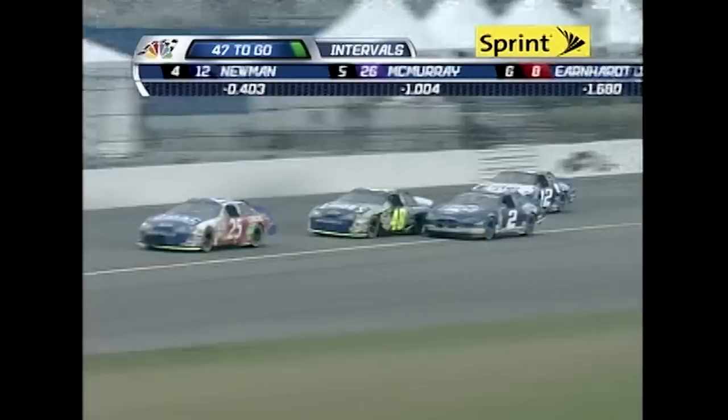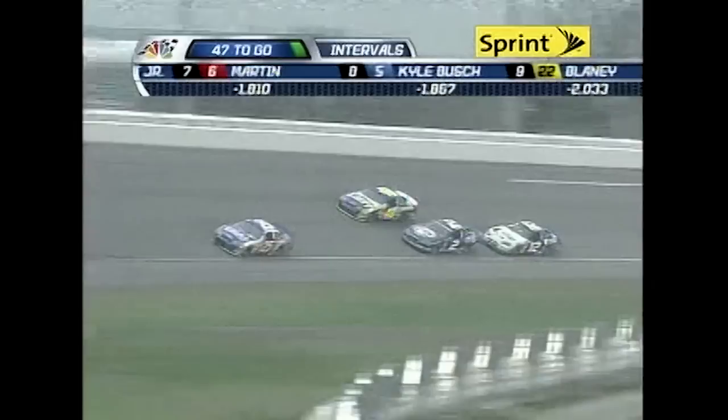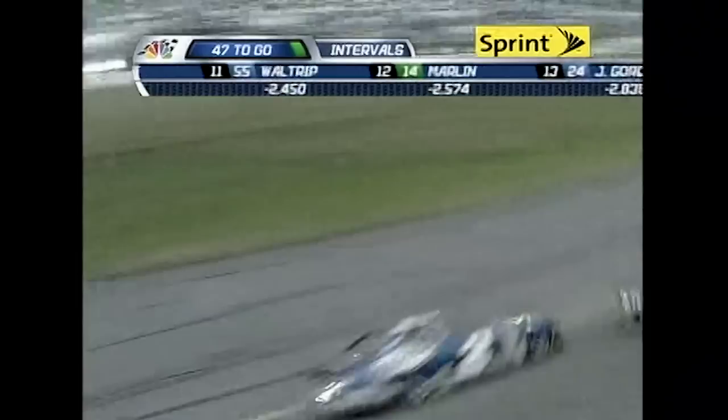Oh, these guys are really below the yellow line. He had 2 tires below the yellow line. Was he forced down there? He's letting him get the spot back. So he did what he was supposed to do. Very good. Gave him the spot back, so there's no foul right there.